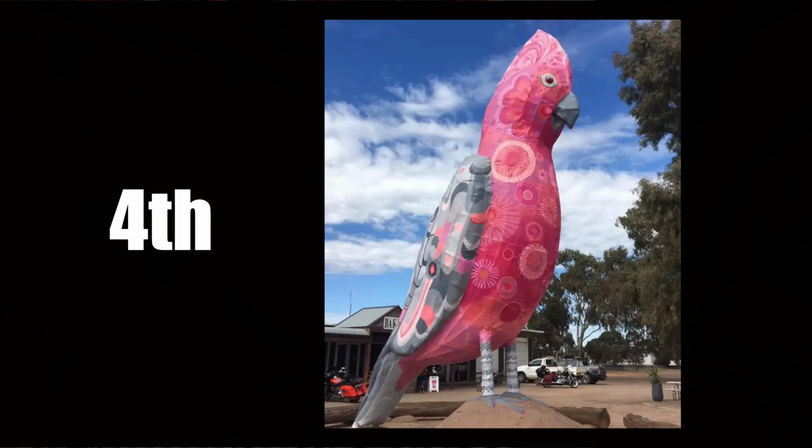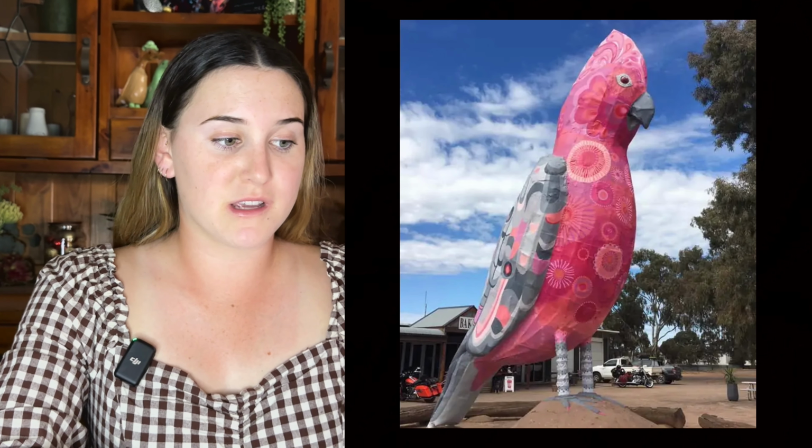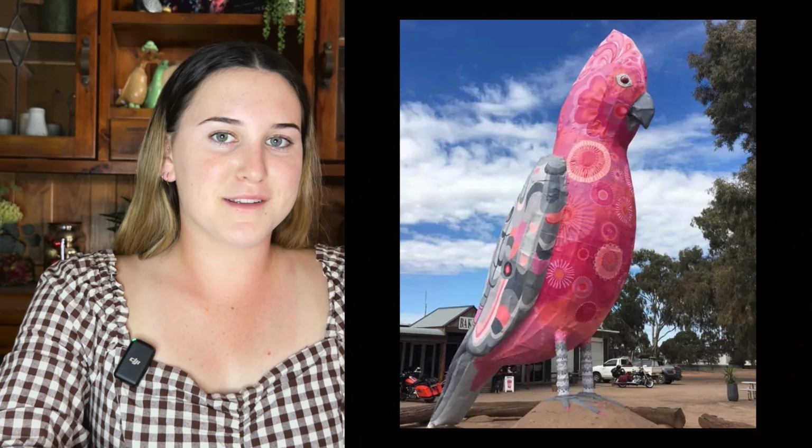Now it's the Big Galah, and this is located in Kimba in South Australia. It's symbolic of Australia's native bird, the galah, and stands 8 metres high. It's actually shadowed over by 30-metre high grain silos, but they have been painted with beautiful murals right beside it. I just think this statue looks so cool, just the details on it. It's a very nice one to see.